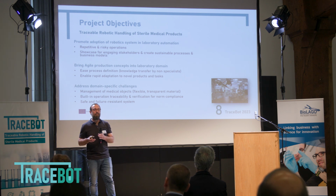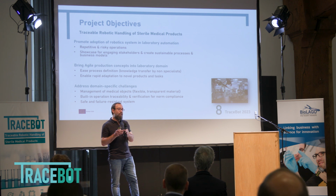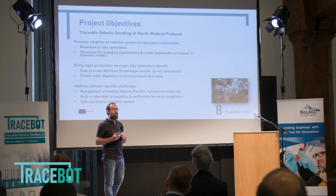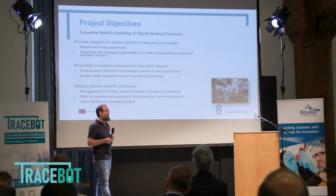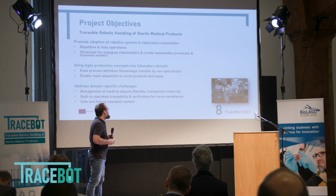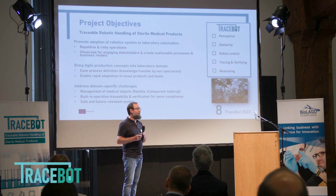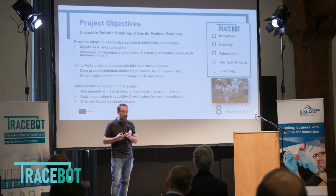And of course, as a research and innovation action, we also have to address some very challenging technical points related to the different items that we have to manipulate. The objects are, as we will see, transparent and flexible. We would like to get a built-in verification and traceability of the operation conducted by the robot, and of course have a safe and failure-resistant system. These are aspects that are still, I would say, at the level of the state of the art. But I have limited time, and my colleagues will go into detail on many of the aspects that I will just very briefly mention, that are the 5 items that I listed here: perception, dexterity, robot control, tracing, verification, and reasoning.